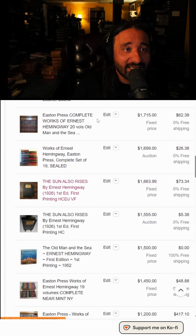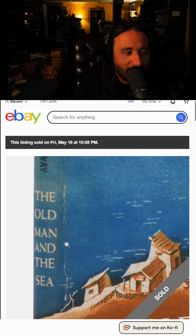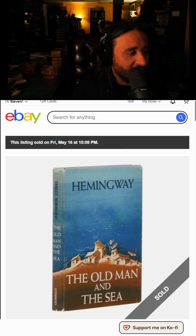Old Man and the Sea. This is probably my favorite Hemingway. The reprint paperbacks have redone this exact cover. If you haven't read Hemingway, this is a really good gateway into Hemingway. Really easy to read. You can read it in a day, and it's just a real classic tale, man versus nature kind of thing.